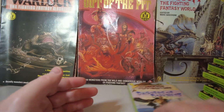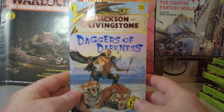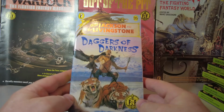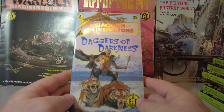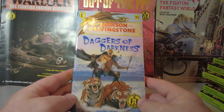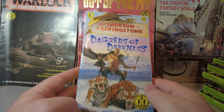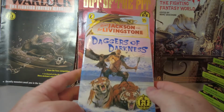Moving on in the series here, in this rundown from Gamebooks number 31 to 40, we have this one here, Daggers of Darkness. That's a cracking cover, absolutely fantastic cover. You've got a warrior, basically riding on two tigers with an eagle on his right hand side, and he's brandishing a spike club. He's got one eye.